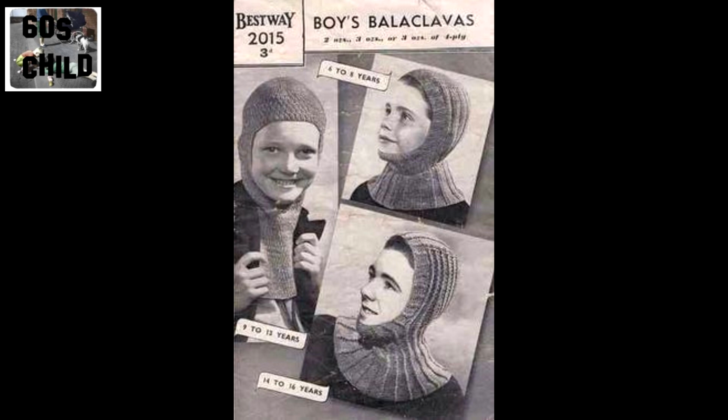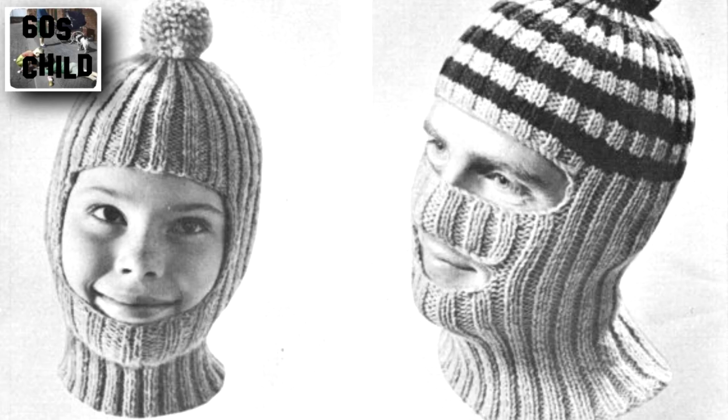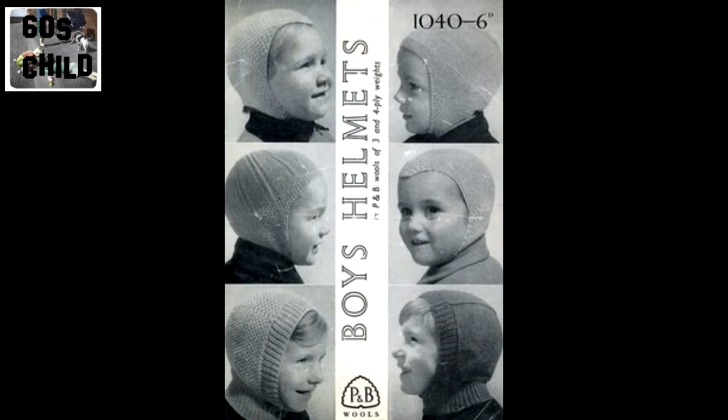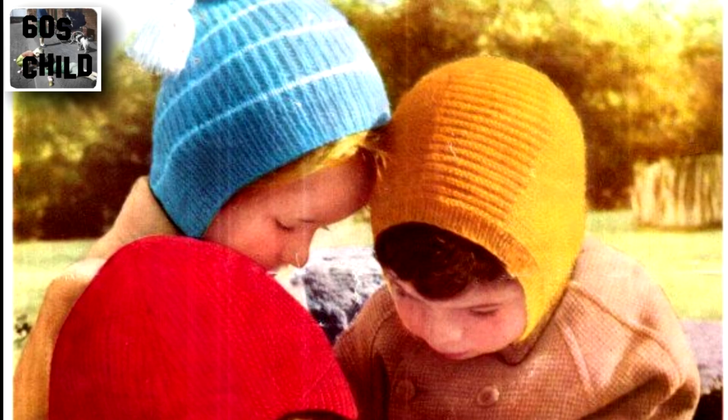Remember these? Balaclavas. They weren't much of a fashion statement, but they were warm, I'll give you that. And they came in all shapes and sizes. And it didn't stop with balaclavas. We had bobby hats, we had boys' helmets, bonnets, all kinds of shapes and sizes.